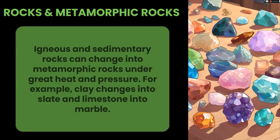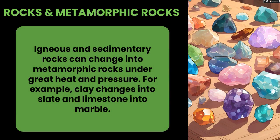Now let us talk about metamorphic rocks. Igneous and sedimentary rocks can change into metamorphic rocks under great heat and pressure. For example, clay changes into slate and limestone changes into marble. Minerals are substances that are made up of a particular chemical composition. They have a specific chemical composition.